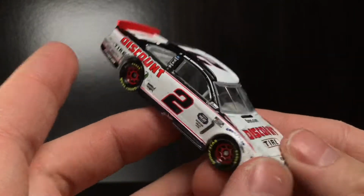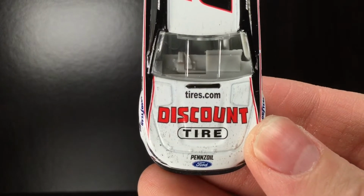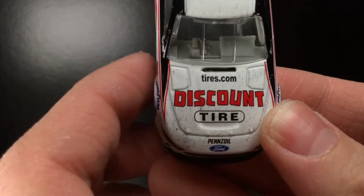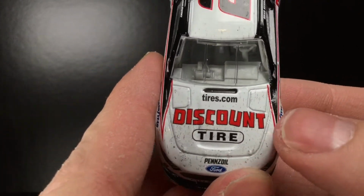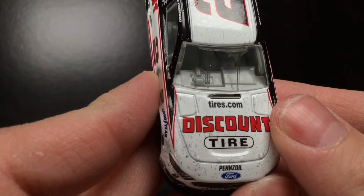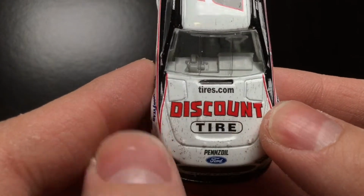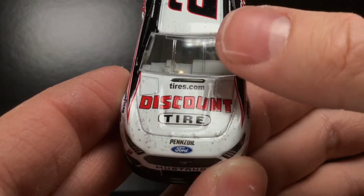This is fantastic stuff. So let's go over here to the nose of this diecast. You got tires.com with Discount Tire now. Technically, this is the old Discount Tire paint scheme. Brad Keselowski is running the 2020 Darlington throwback, and he's pretty much running that as a primary here in 2021. But you can see all kinds of rubber built up, dirt and grime, probably some Speedy Dry as well, all across the front bonnet here.